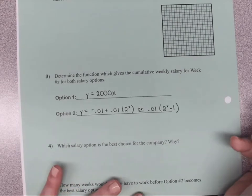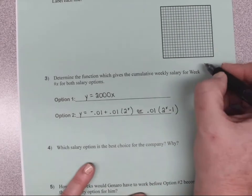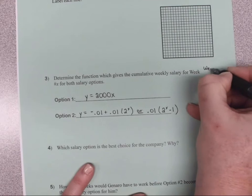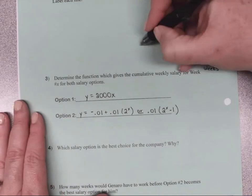So what we're going to want to do is decide which one is our dependent and independent variable, right? Our dependent variable is certainly going to be what week we're on, because what week we're on determines what our salary is.